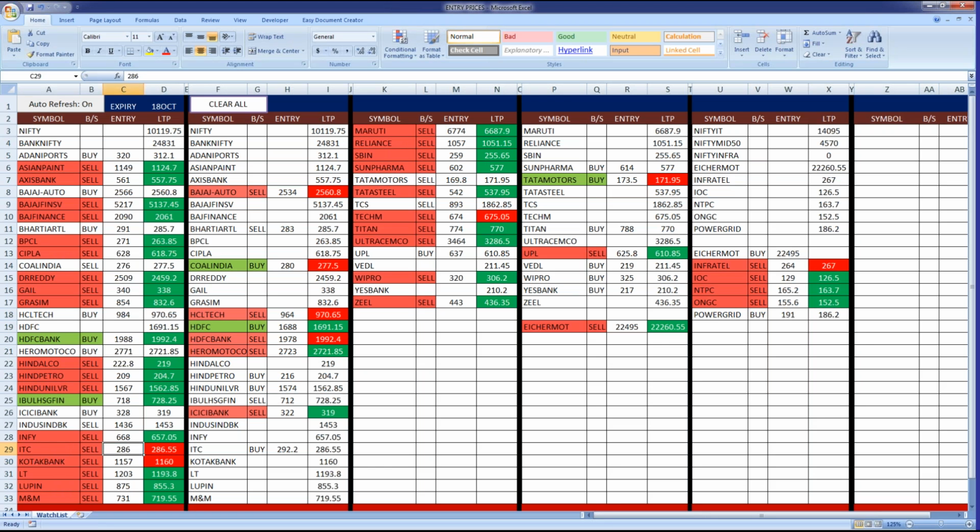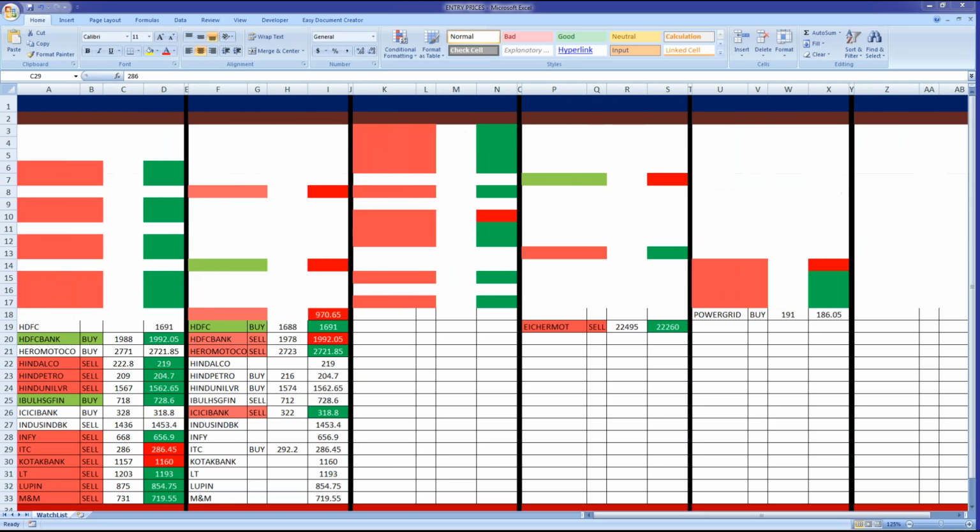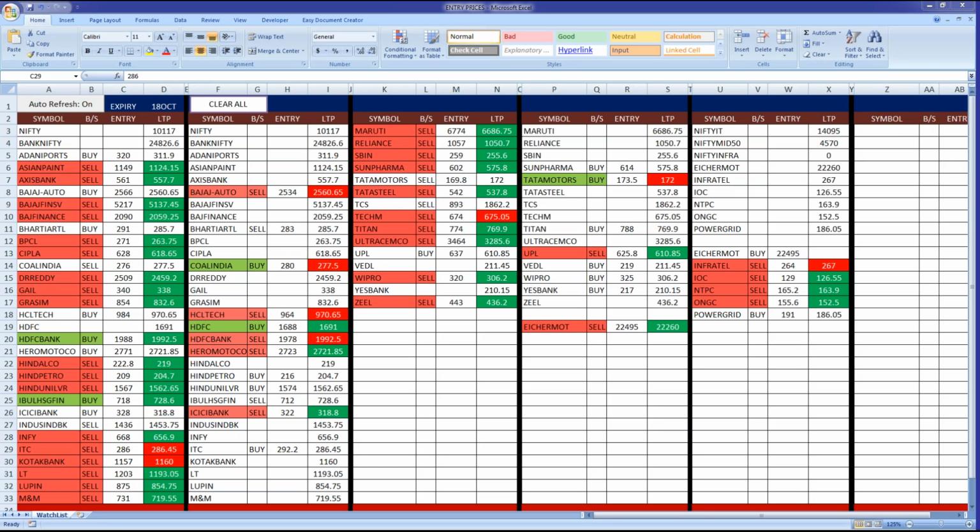Let me pull the chart. ITC, I gave a sell call. I will have to wait because it's still a sell call. It has moved up, but you can see the price difference here between the LTP and the entry, 286 and 286.35. Another 35 paise down, this will go into profits, and your target will be 282 for ITC.